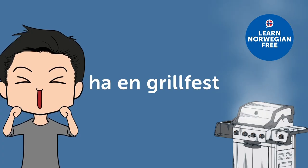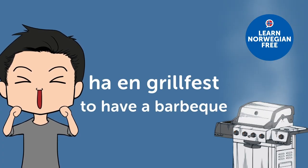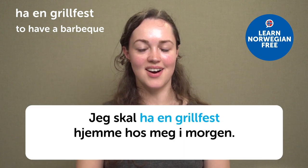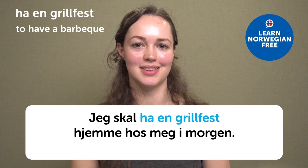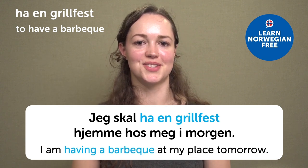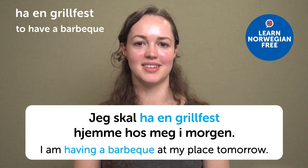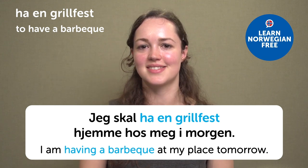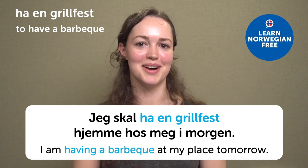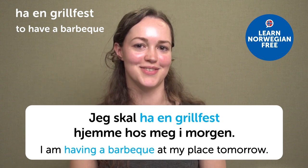Ha en grillfest. To have a barbecue. Jeg skal ha en grillfest hjemme hos meg i morgen. I am having a barbecue at my place tomorrow. In Norway, it's very expensive to dine out, so a lot of people would have grillfests at their home. So if you make any Norwegian friends, make sure you get the chance to go to a grillfest.